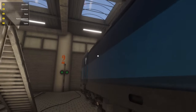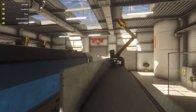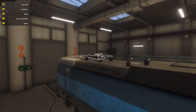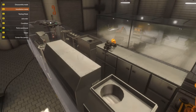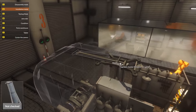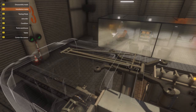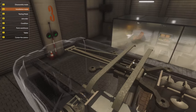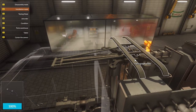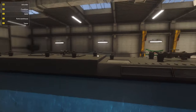I need to get up to the roof, please. Hold on here. Let's go ahead and we'll use the catwalk. Installation is the name of the game. Let's put some tubes on there. And we'll get our pantograph slider. Awesome. Okay. And then we'll hop over here, if I can.